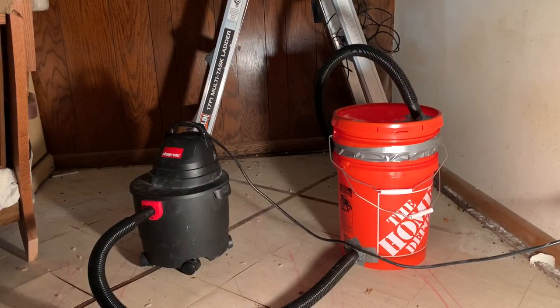I haven't even started yet. I already got stung in the nose trying to find out where the nest was. Alright, so I've only done one other bee nest, so I figured I would explain how everything worked this time.